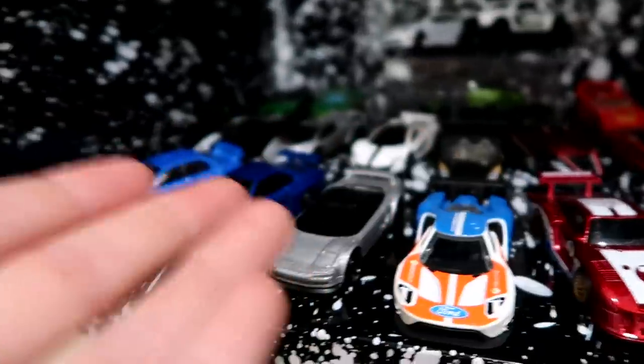These are all of my best cars. I'm kind of proud of this collection. If you guys know anything about Hot Wheels, you should be jealous of my collection because it's not bad.